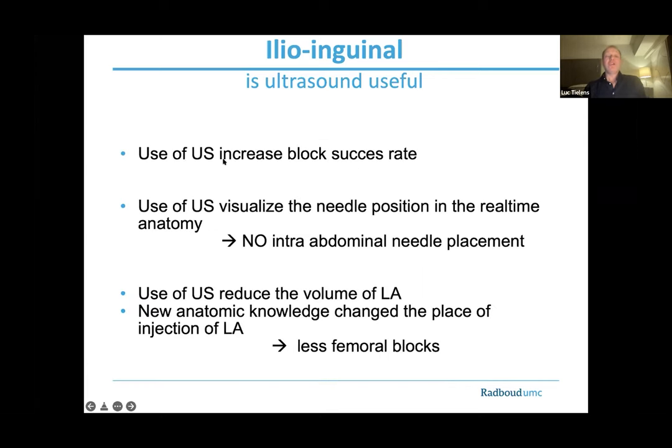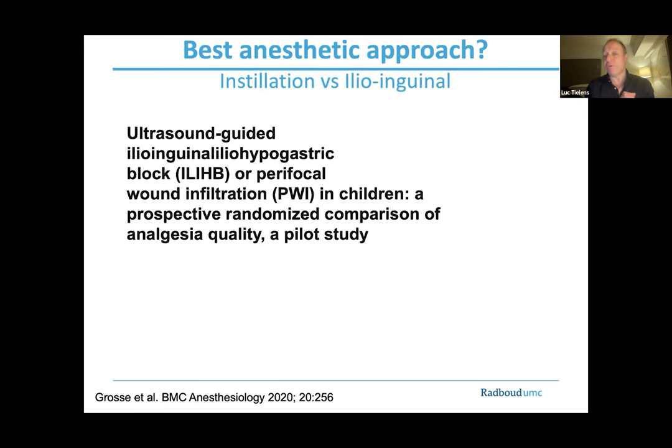So the use of ultrasound increases the block success rate. And the use of ultrasound visualizes the needle position in real-time anatomy, so no intra-abdominal needle placements are needed in the right hands doing the right technique. And the ultrasound reduces the volume, and the new anatomic knowledge changes the place for injections, so there are fewer femoral blocks. So the complications are decreased enormously by the use of ultrasound in ilioinguinal blocks.